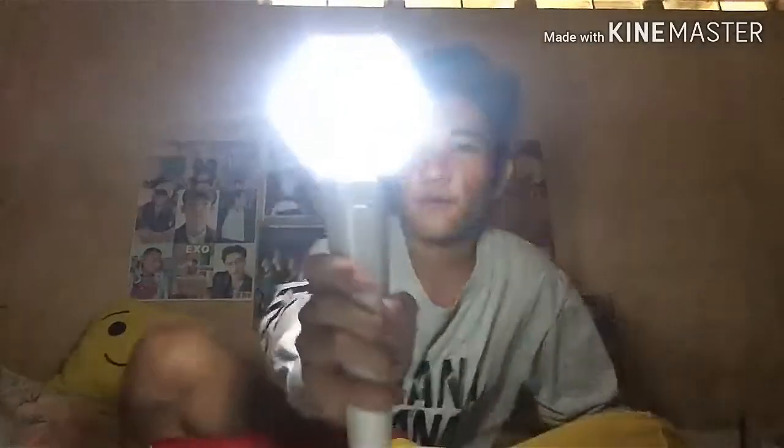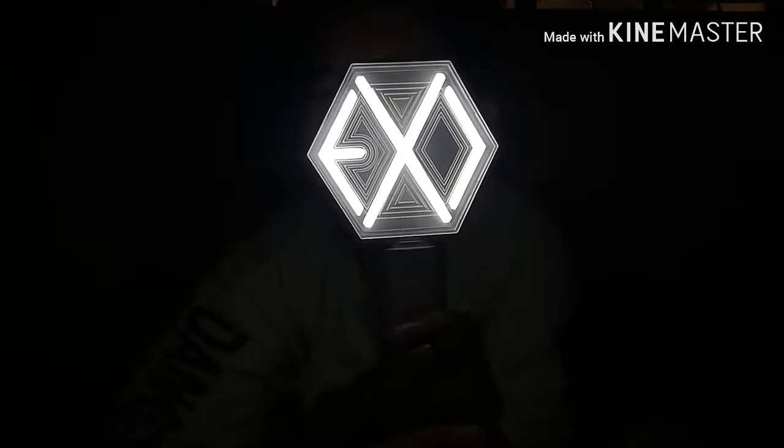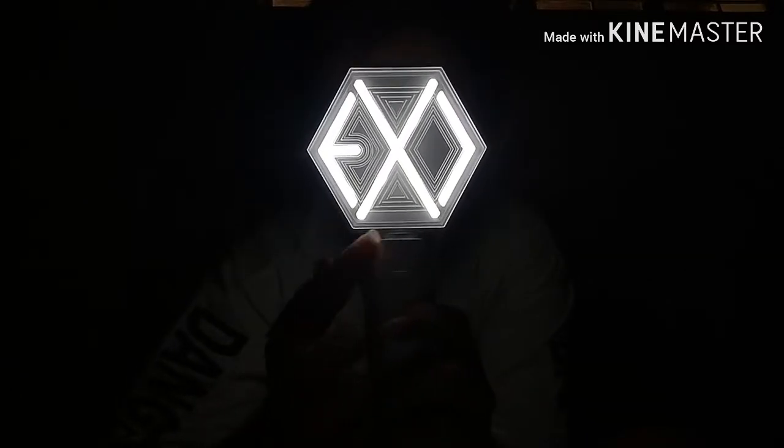In 3, 2, 1. Wow, bright! Can't it already be used as lighting? It's beautiful. Wait, can you focus it? Wait lang. I'll try to focus the EXO. There. Right? It's so beautiful. OMG. So, you can see it, EXO.